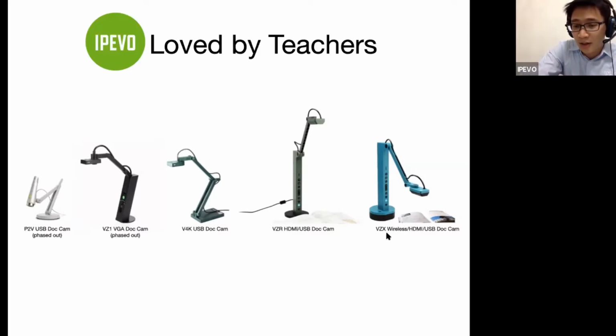VZX, on the other hand, is our premium all-in-one standalone document camera. You can use it wirelessly or with an HDMI cable or with a USB cable. So basically, you can think of it as a device that you can pair up with any other device out there. You can pair it with your smartphone, your iPads, Chromebooks, laptops, computers, TVs, you name it, it works. Okay, so we have these 3 models on the market right now.